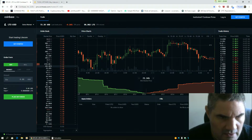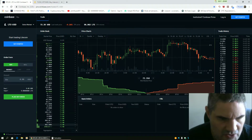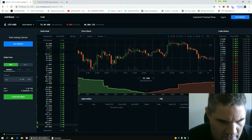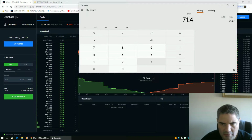You could see his sell side. His buy side is out of sight. You could barely see it. It's on the bottom there, 71.43. So I could tell you right now the price is going to go down.